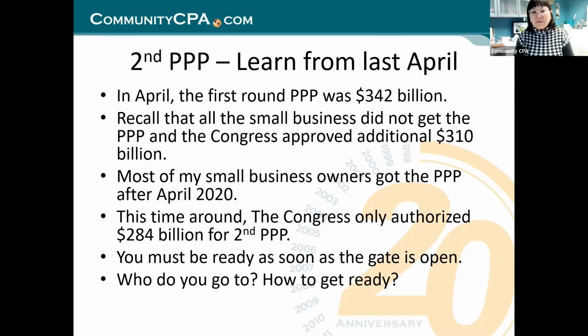They even had a little bit left over, but we're talking about 500 billion or 600 billion to meet the need. Now, the pandemic is deeper, is worse than before, okay? We're not getting better, folks, so we probably need more money than that. But look, they only authorized 284 billion for the second PPP. You think this number is gonna stay on for you to take your baby steps and so you can get it? Forget it. It is going to evaporate very fast.